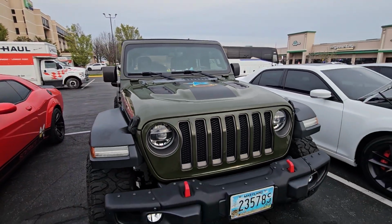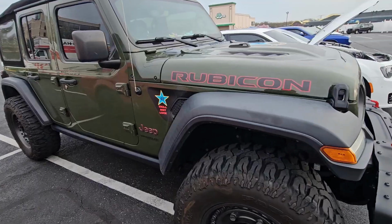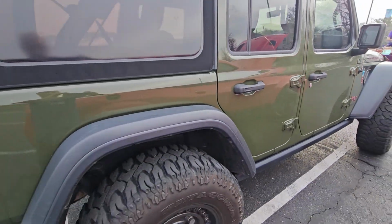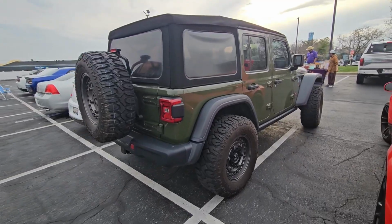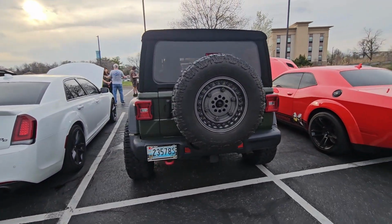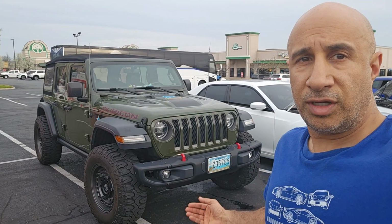So check out this Rubicon Jeep Wrangler here. Look at this. It's got the Skill Not Luck badge on the side as well. But I love that army green color, and it's very suitable for this truck, especially for its history. So check out the Jeep Wrangler here.